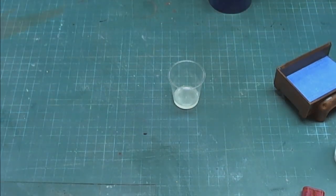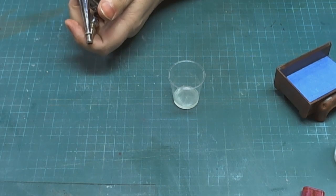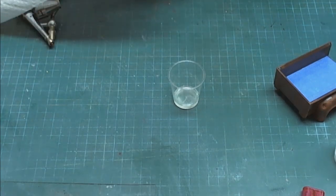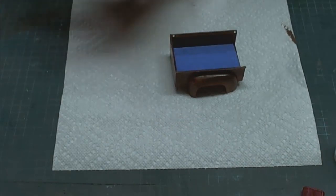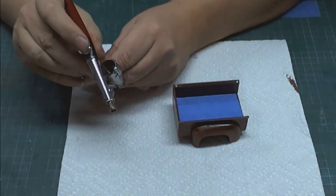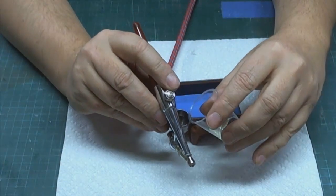We're going to test our airbrush here. Now, you don't want to get hairspray all over everything. So we've got a little bit of air going in our airbrush. And now we're going to lay down a little bit of paper towel, so we can protect our surface here a little bit. Let's just move that out of the way. I'll lay that down. All right. So let's just move this camera a little bit. There we go.